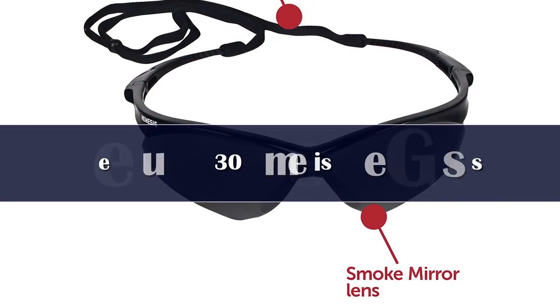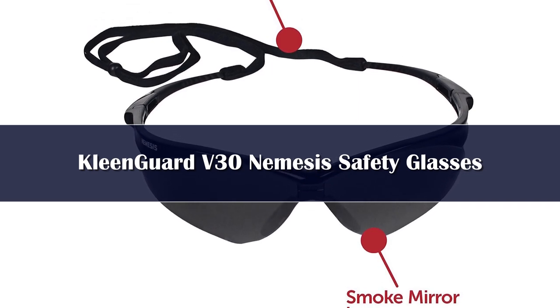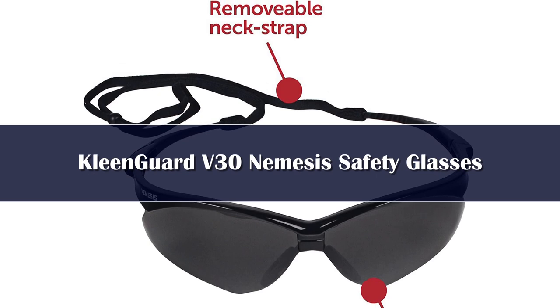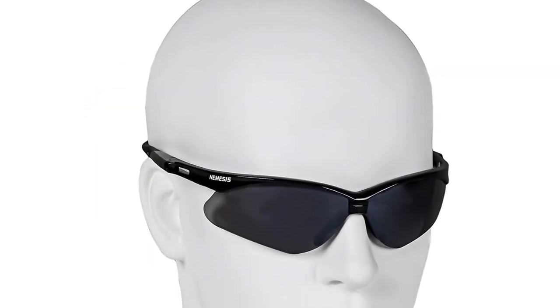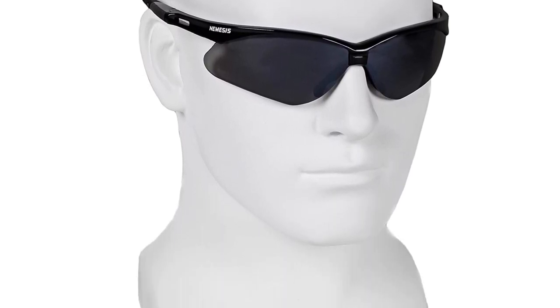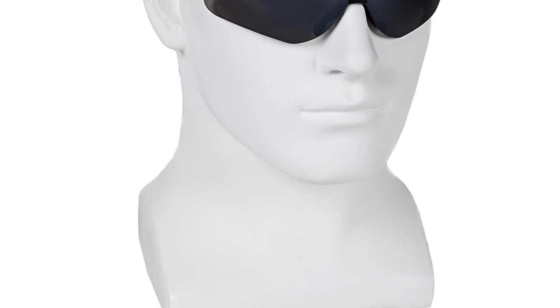Number 5. The CleanGuard safety glasses offer clear vision and bright lighting with polarized lenses that block out a portion of the reflective light, reducing glare. They have a durable, flexible frame, as well as rubber grips at the end of each arm to prevent shifting during use. The lenses also have an anti-scratch and anti-fog coating to ensure clarity while working.